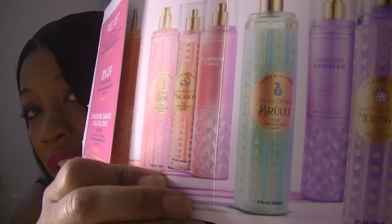Okay, so let's talk about these coupons. Cute packaging. They're highlighting Champagne Toast, Cheers to You, and Bubbly Rose. So there's a lot of scents that go with this line. I did not pick up Champagne Toast because I have a lot of that, and it's not my favorite. There's a Pear Creme Brulee that I actually did not see in my store. And it looks like Confetti Daydream is back too. But this turquoise one here is the Pear Creme Brulee.